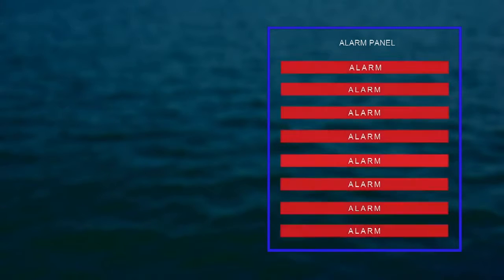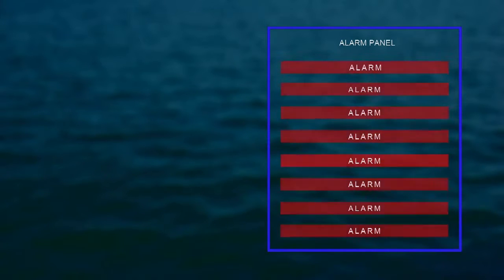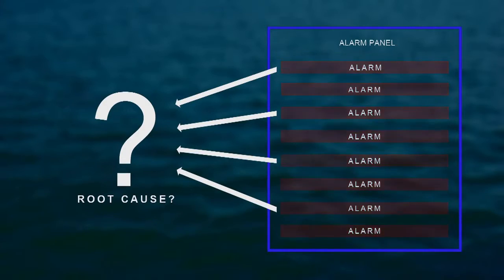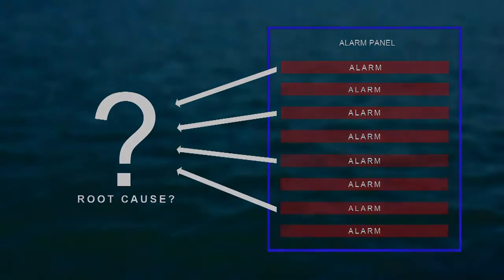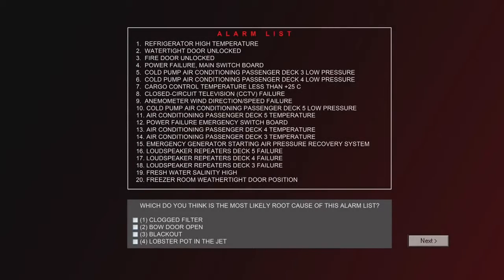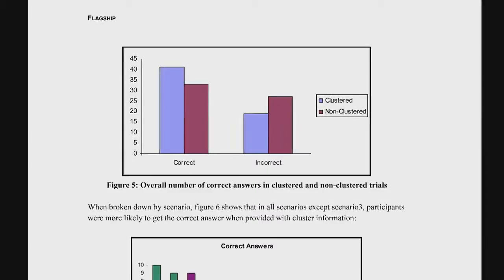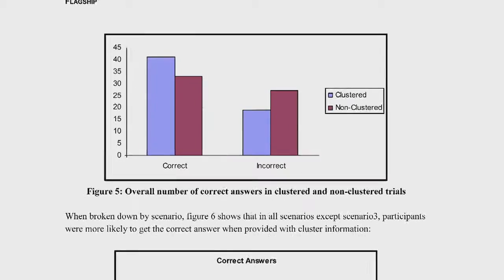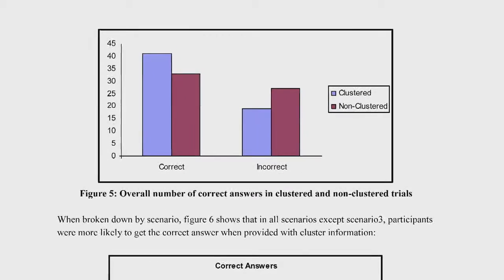An experiment was therefore designed in which seafaring cadets were asked to make judgments concerning the root cause of a number of alarms on a panel. In each case, cadets were presented with a typical alarm panel and asked to choose between 1 or 4 possible faults that might account for the pattern of alarms shown. This decision was aided by alarm clustering information in half of the trials. The results of the experiment showed alarm clustering to enhance the cadets' performance on the task, with a greater percentage of correct answers when alarm clustering information was presented to support their decision.